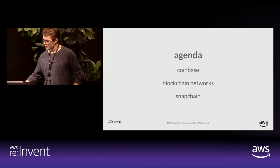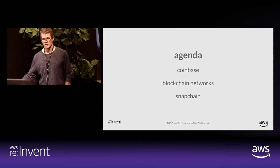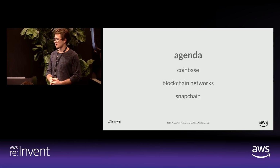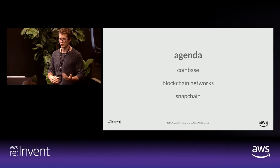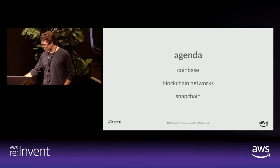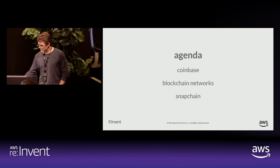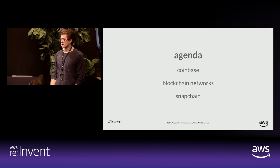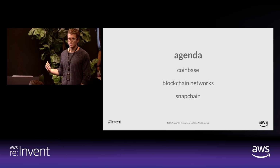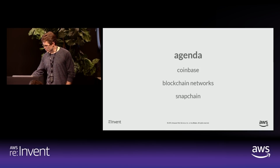Next, we're gonna talk about blockchain networks. I assume a lot of you know a little bit about blockchains, but I'm gonna give you just a brief overview of them for those of you in the crowd who don't know much about blockchains. And then lastly, we're gonna talk about Snapchain, which is a project I worked on over the past little while to seamlessly and easily deploy blockchain nodes within our infrastructure.